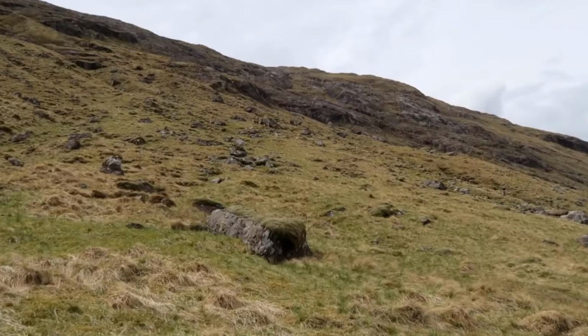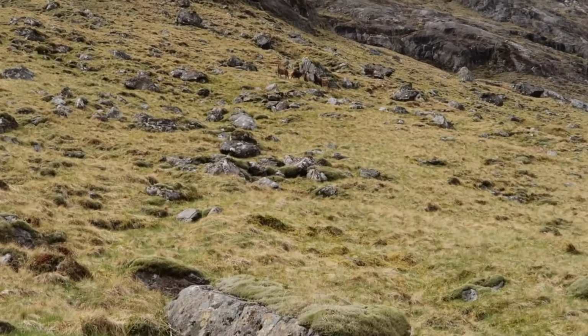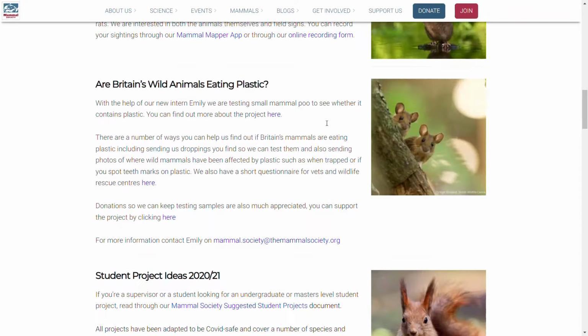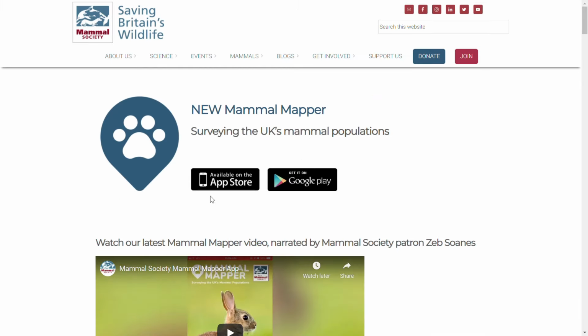Former moorlands have had trees planted on them, and heather has been excessively grazed by animals like deer, sheep, and cattle. To help scientists monitor mountain hares to determine whether they are declining and what the cause of this decline might be, you can submit any sightings you have to the Mammal Society's free Mammal Mapper app.